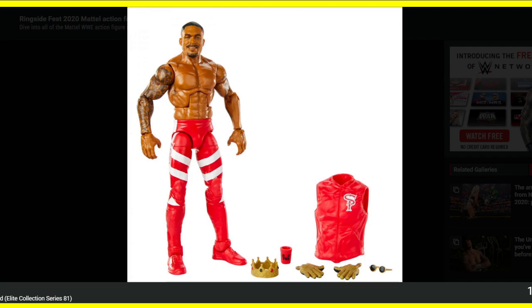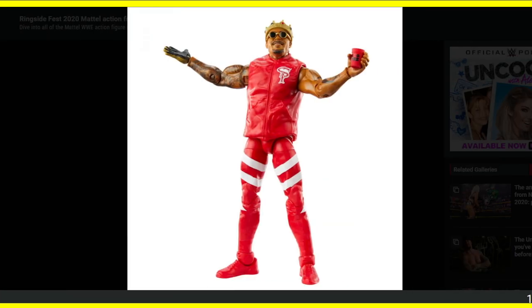Comes with a crown. You get a cup as well. Look at that little cup that you get. Swappable hands, glasses, little entrance jacket. That looks really cool. Look at that. That is nice. That is really nice. I love the cup. Love how the cup fits into the hand as well. That looks really, really cool.